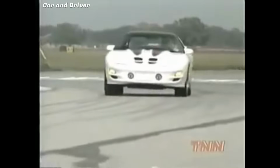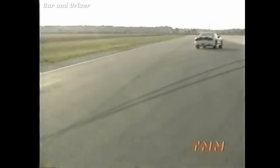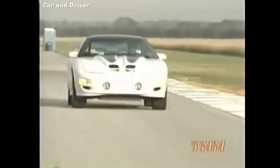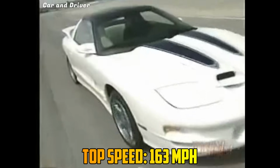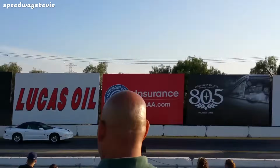The 30th anniversary Trans Am was one of the fastest and most collectible F-body cars of its time, capable of accelerating from 0 to 60 in 5.3 seconds and reaching a top speed of 163 miles per hour. It could complete the quarter mile in 13.9 seconds.